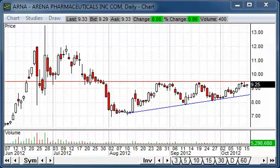First one up, ARNA. I'm looking at this little ascending triangle here on the daily chart. It needs over about 940. If it can bust through that level, this probably eventually runs back towards 10.